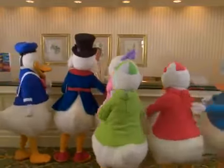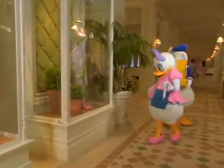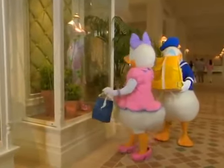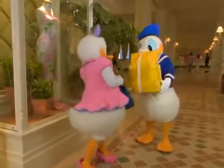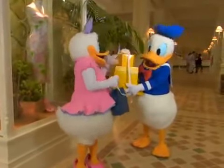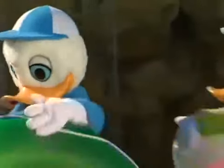If your party should arrive before the designated check-in time, you can always jump right in and start enjoying everything your resort has to offer. Like shopping. Right, Donald? Don't mention it, Donald. Or you can grab an inner tube and head straight for the pool.